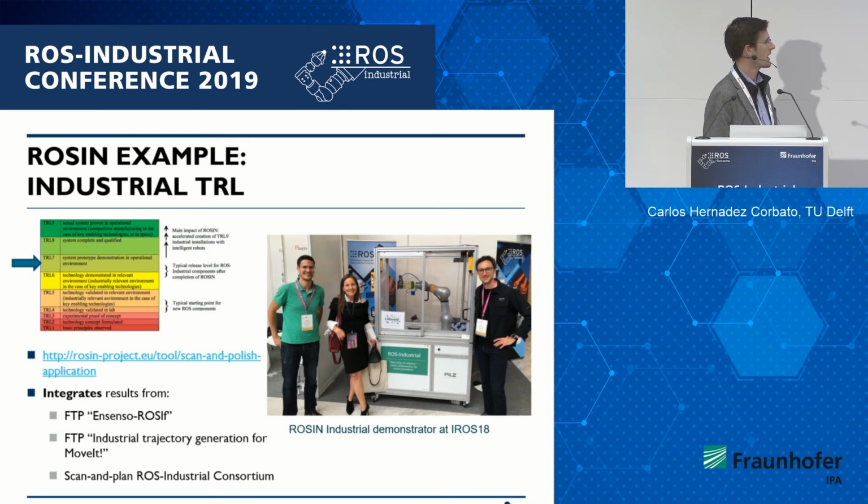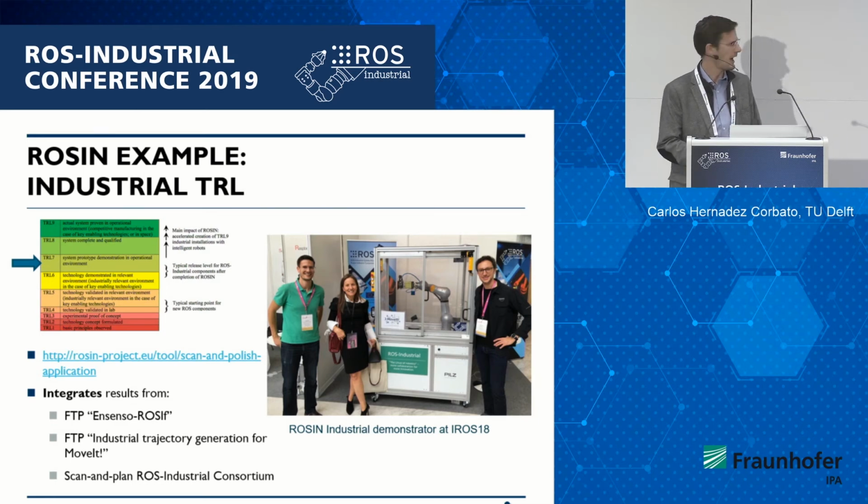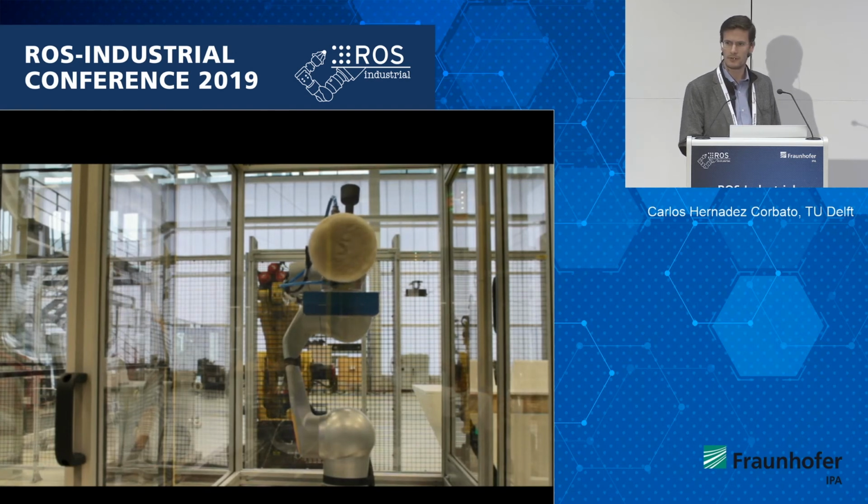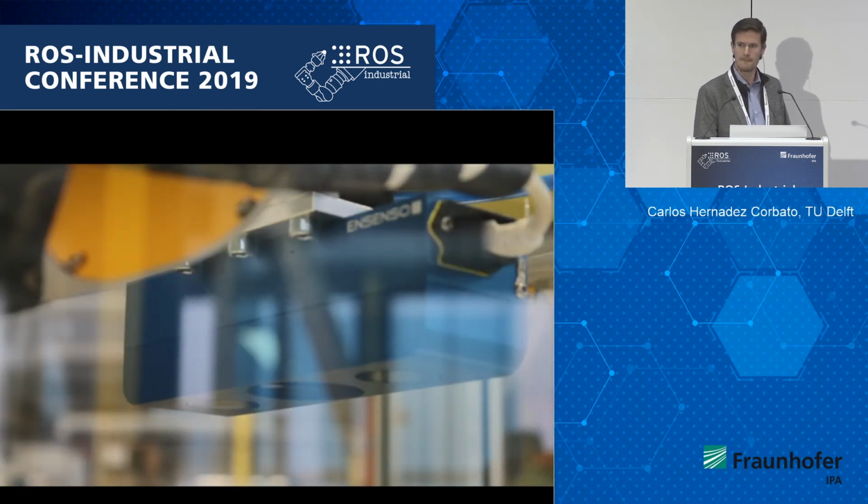We were using the Ensenso camera to scan the parts. We were using PILS industrial trajectory generation for MoveIt. So this is a MoveIt plugin for Cartesian control of the robot that was used. And we also integrated previous existing software in the scan and plan developed by the ROS-Industrial Consortium. So basically a perfect example of what is possible with open source and ROS for industry. I'm not sure whether we are seeing this demo in the afternoon. PILS will show the robot with a different demo.